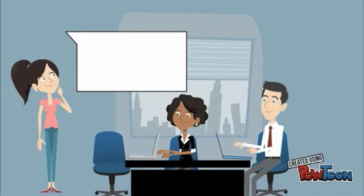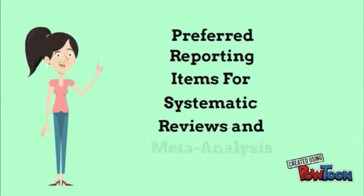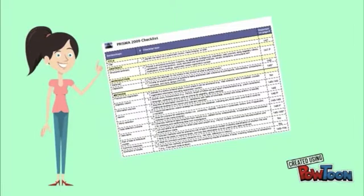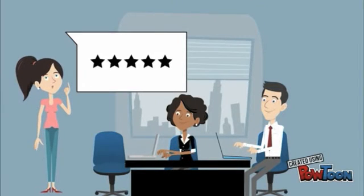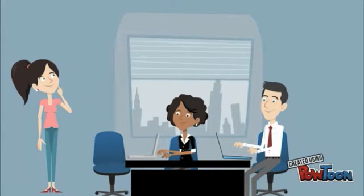Although it is time-consuming and does not always provide the easy or favorable answer, it helps us link research and practice. We can do this by using the Prisma checklist, which stands for Preferred Reporting Items for Systematic Reviews and Meta-Analysis. It is a reliable, evidence-based tool comprised of a minimum set of guidelines for reporting in systematic reviews and meta-analysis. Although it does not gauge the quality of the systematic review, it will help prompt us to think about issues such as, was the research method appropriate for the questions? Were measures taken to reduce bias?